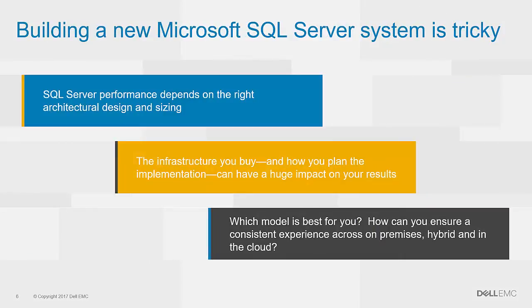But building a new Microsoft SQL Server system can be tricky. SQL Server performance depends on the right architectural design and sizing. The infrastructure you buy and how you plan the implementation can have a huge impact on your results. And unlike Microsoft Exchange, there isn't a SQL sizing guide published by Microsoft that addresses architecture and infrastructure questions. So, which model and what size is right for your customer?